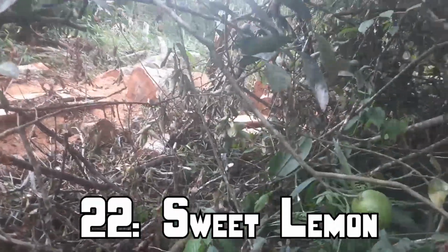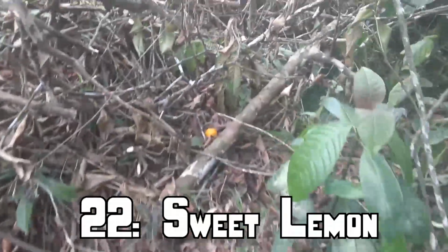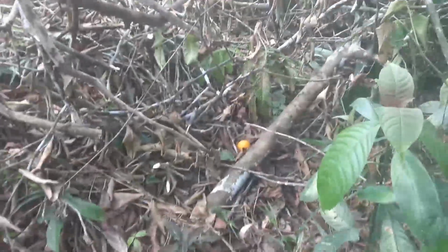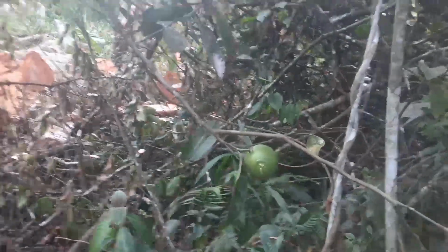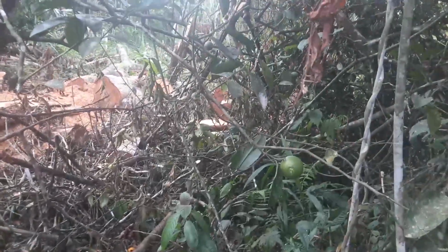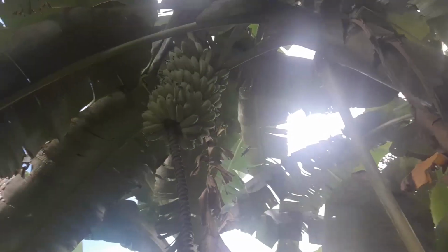None of them are ripe. Here's a ripe one on the ground. But they look just like a regular lemon, except they're not sour at all. Just like the name sounds, they're kind of sweet. Not really much of a flavor at all, but they're still okay.